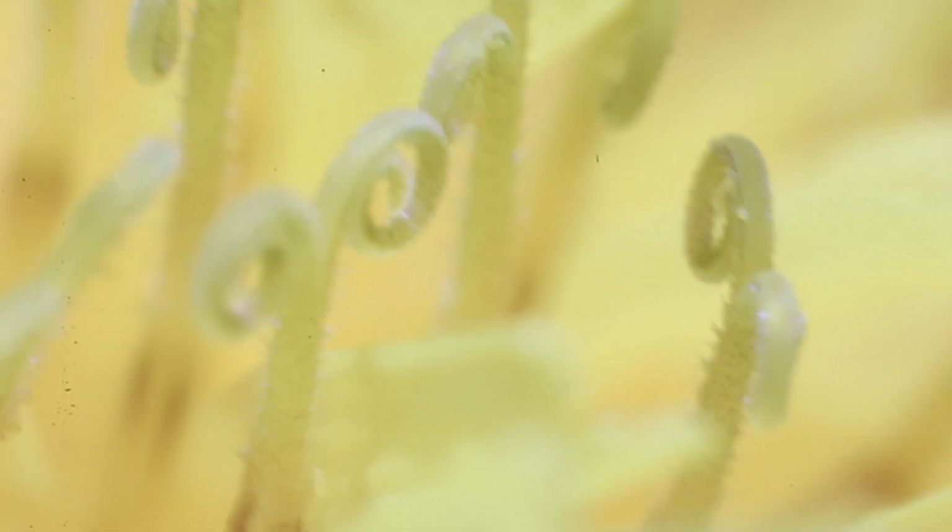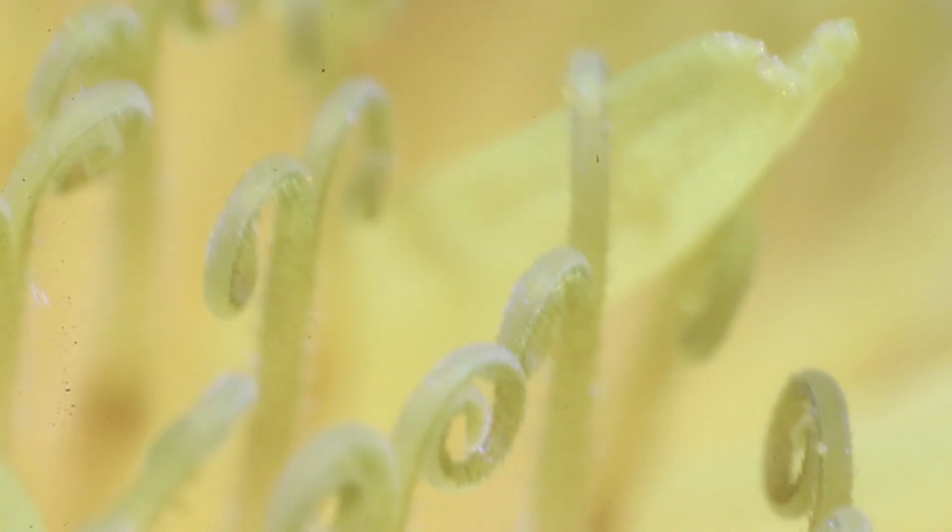Now we're moving on to a dandelion flower. This dandelion flower is way too big to capture in its completeness, but you can see we're looking right at the center of the flower, and there's a level of beautiful detail there you've probably never seen in a dandelion.